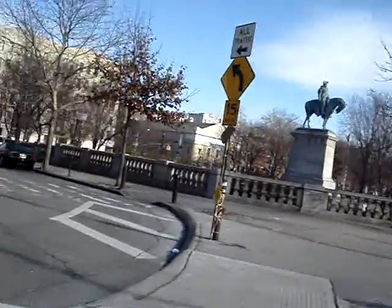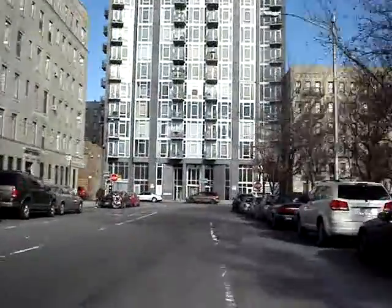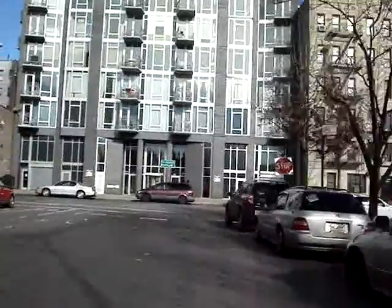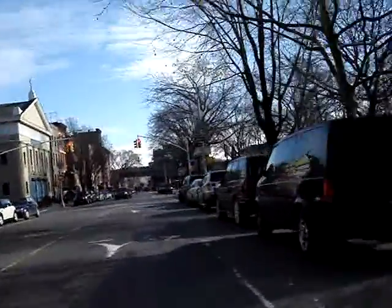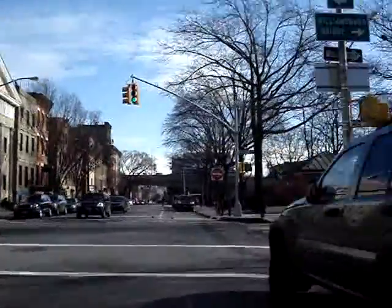Why are you standing in the middle? See, that's what I'm talking about. People are careless, basically, everywhere you go in the world. And the guy is frozen, standing in the middle of a bike lane. Even his girlfriend looked at him like, are you crazy?